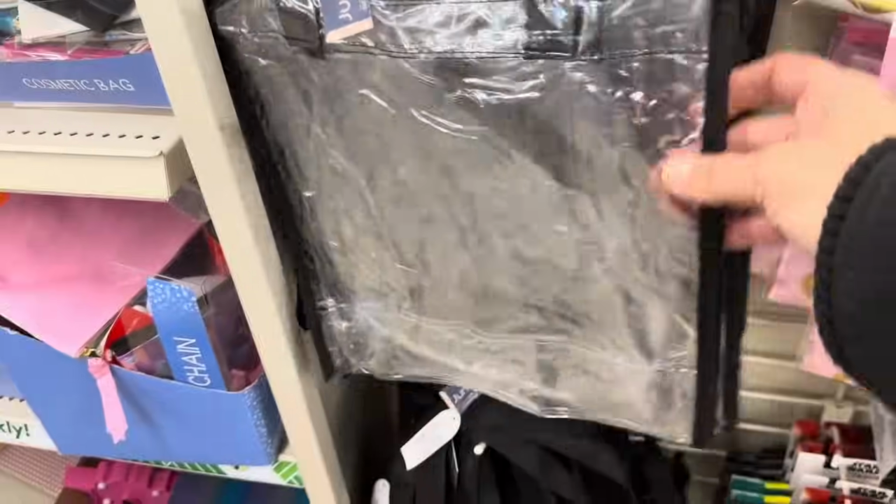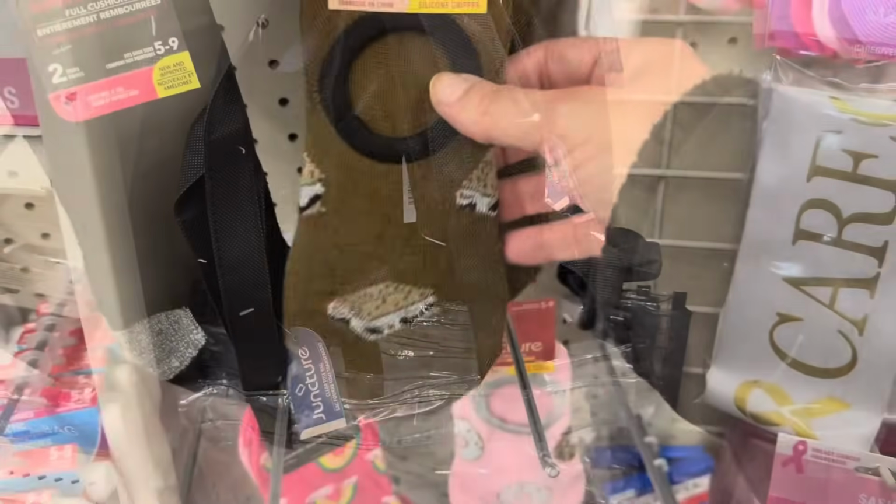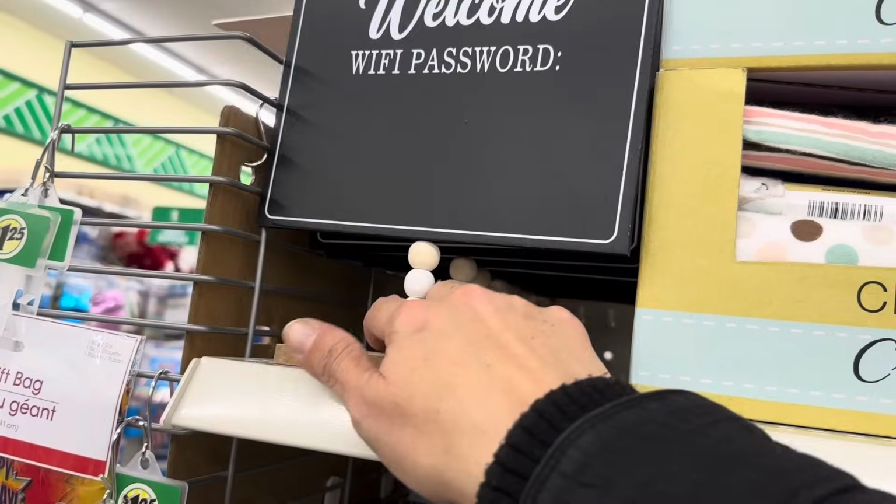Just a couple of new items that jump out at me. This clear bag by Juncture. It's a totally clear plastic tote bag. And these s'mores no-show socks jump out at me because I love s'mores. Now let's go to housewares, which if you know, is everything.